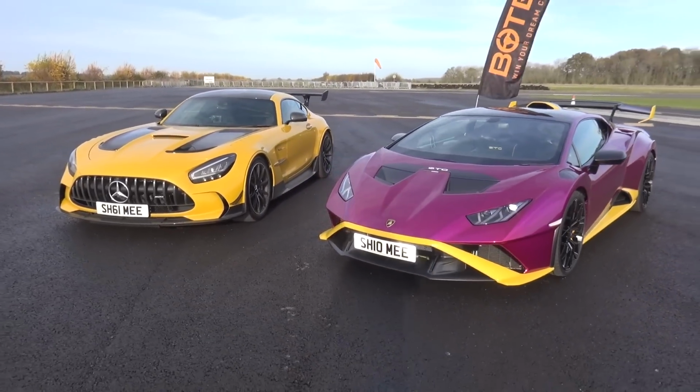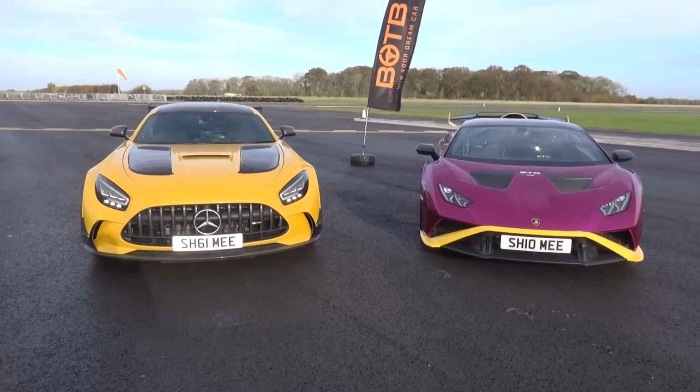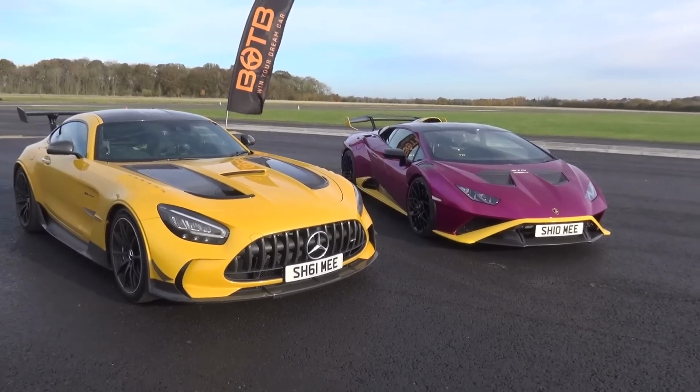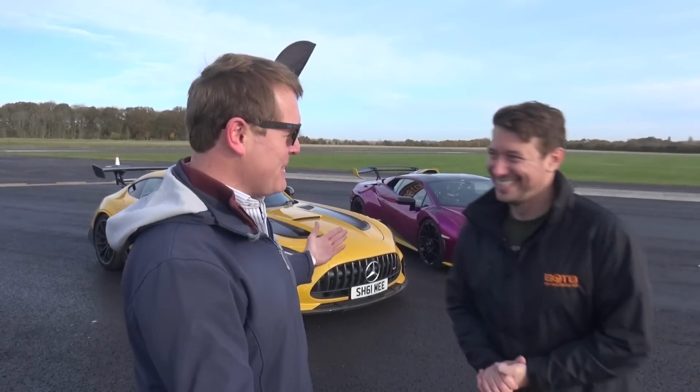We have two cars, though, that sound the part, that look the part, and are certainly some hot contenders for today's BOTB drag race, but we need to be joined by Christian, who's going to be piloting one of the cars, to have a few quick thoughts about which way this is going to go. The sun is starting to poke through, but it is very cold, and we're joined by Christian from BOTB.